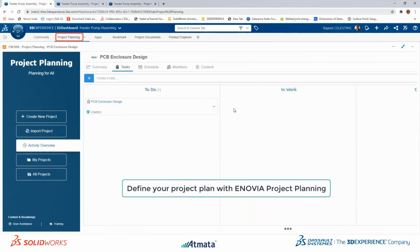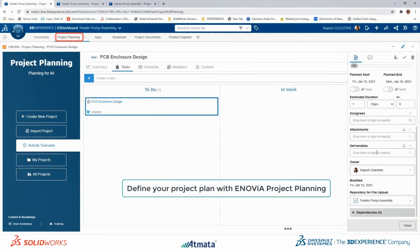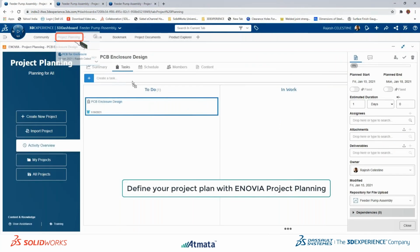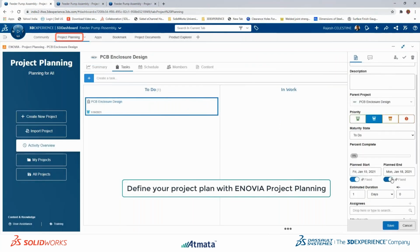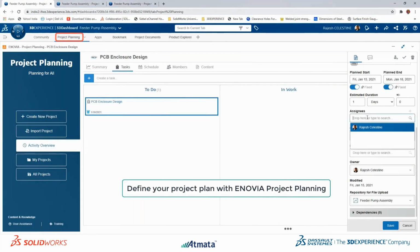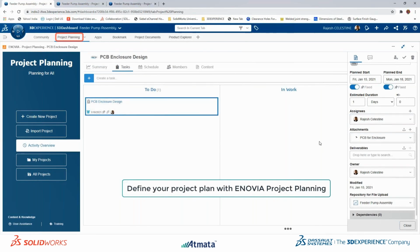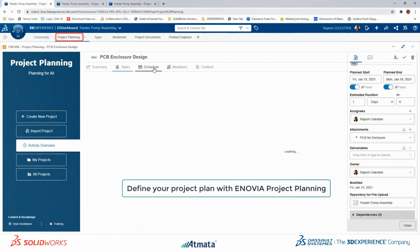I'm going to create a task where I create my PCB design and enclosure design, and add the related file. That way, the person who's assigned to this will find it easy to pick the related file and start working with it. And here I also define the assignee. This can be done with the Innovia project planning app.